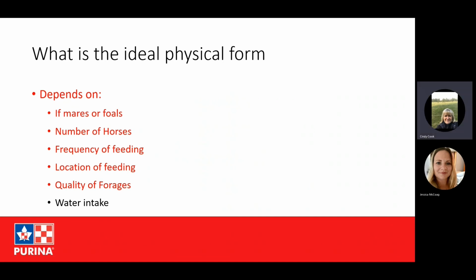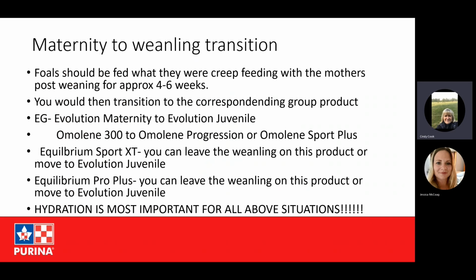Water intake is probably the number one factor when I'm looking at what feed to pick for your customer, because it greatly influences digestion for the horse. Foals should be fed what they were creep feeding with their mothers post-weaning for approximately 4 to 6 weeks. So this will vary among breeds. So just a reminder for those people out there, if they're speaking with their customers, the short version is that a foal, when it's being weaned, should stay on the same maternity program like it was with its mother.